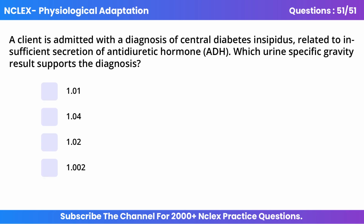Question 51. A client is admitted with a diagnosis of central diabetes insipidus, related to insufficient secretion of antidiuretic hormone, ADH. Which urine-specific gravity result supports the diagnosis? D. 1.002.